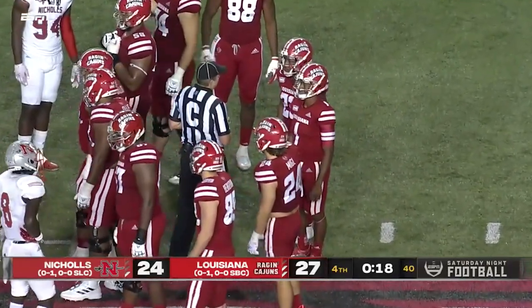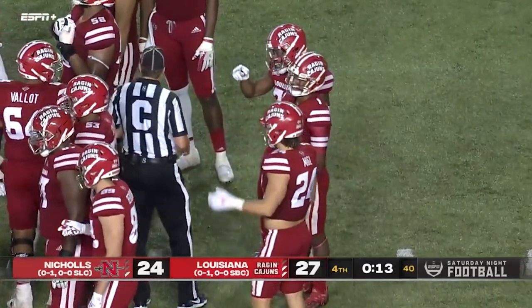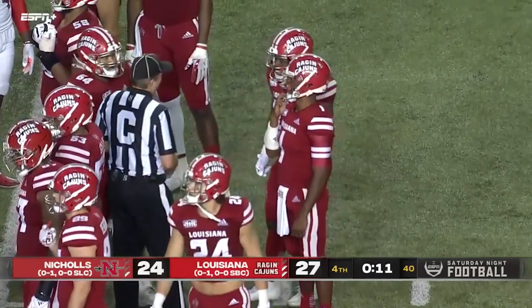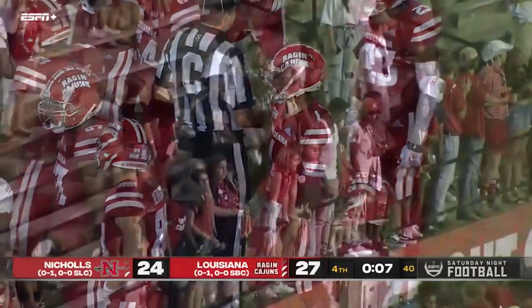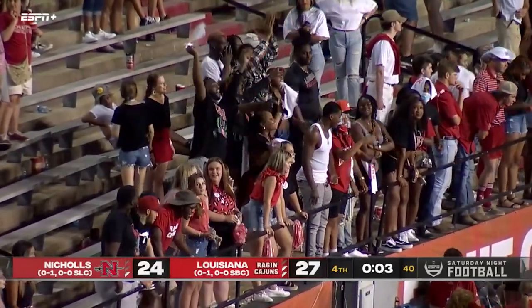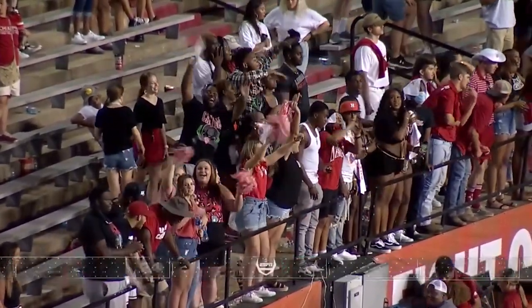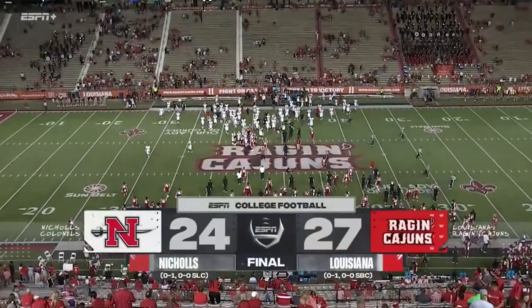And what has been a good one here tonight. Wide open offense. Good plays by guys on both sides of the ball in this Bayou rivalry. But the Cajuns are going to come away with their 5th straight win over the Colonels in the 5 games played in this series. And they will get their first win of the year, 27-24, over a gritty Nicholls team.